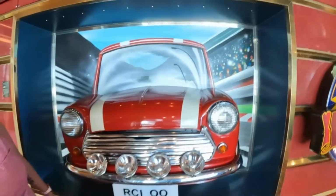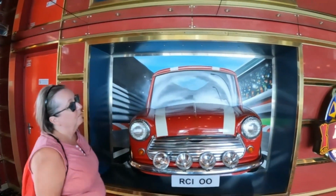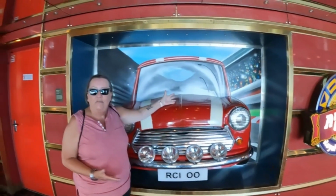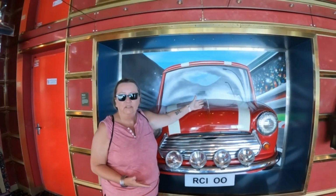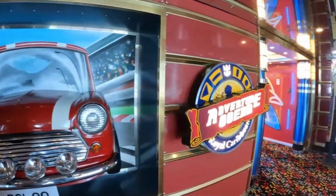Okay. This is Adventure Ocean for the kids area, but I love this car. We need to find a place for this at home. Isn't it cool? At home? Like an addition, are you talking? Yes.